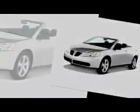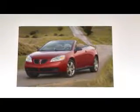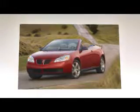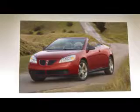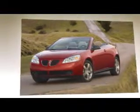"The Pontiac G6 has always been one of our most important vehicles and has been Pontiac's number one seller since it was launched in 2004," said Susan Docherty, vice president of Buick Pontiac GMC. "As the most complete family of midsize vehicles available in the marketplace, the new enhancements for 2009 will further solidify the G6's reputation for sporty style and handling without sacrificing value and fuel efficiency."